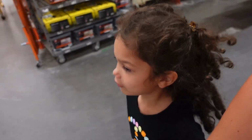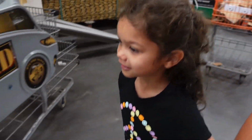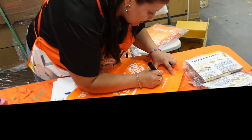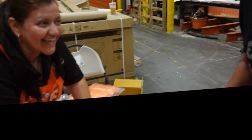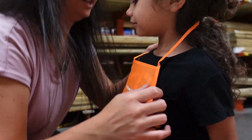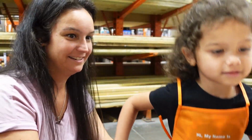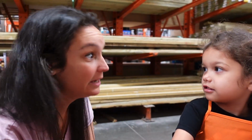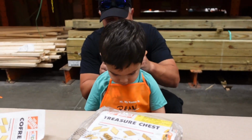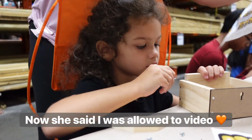Yeah, you love treasure chests. Now we're gonna make a treasure chest. This is so cool. Let's go get our supplies, okay? You spelt your name, Angela. Sure, I'm gonna teach you. Girls together, boys together, is that okay? Okay, sit. There we go. Okay, you ready? I'm gonna move you closer. Deanie, you ready to build? Whoa, so cool, Dean.